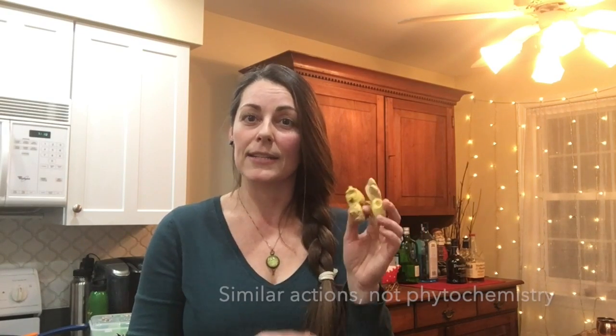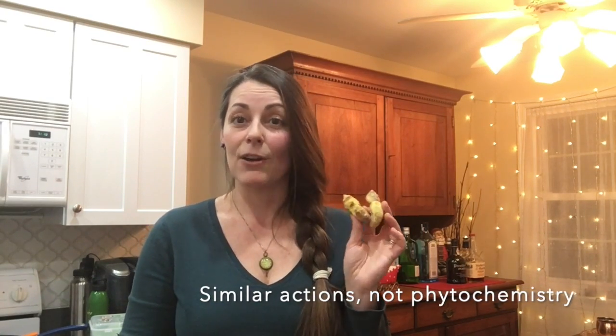And along the same lines as that is ginger. This is organic ginger. I've roughly taken off the skin, mostly because it's a little bitter for my taste. And so I'll grind that up in there as well. The gingerols in ginger are very similar to the constituents in curcuminoids. They're anti-inflammatory, they're antioxidant. So a wonderful source to have in the detox juice.